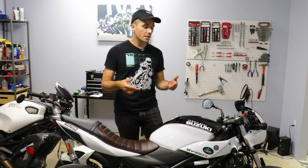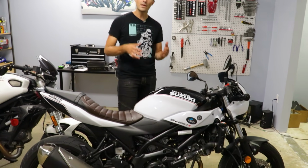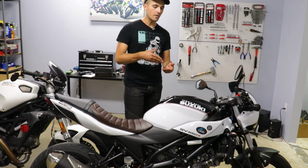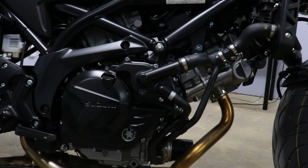one of my favorites. This motorcycle is powered by a 645cc V-twin engine. It's liquid cooled, dual overhead cam, and is about as modern as you can get. It makes 75 horsepower and 47 foot-pounds of torque.